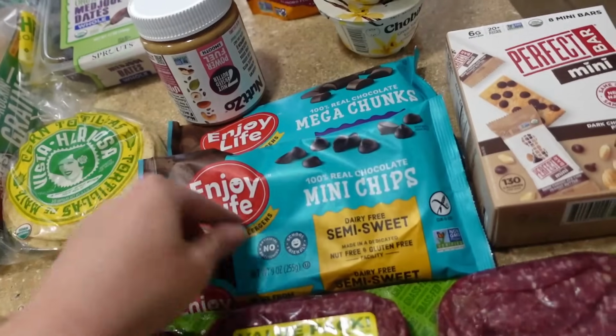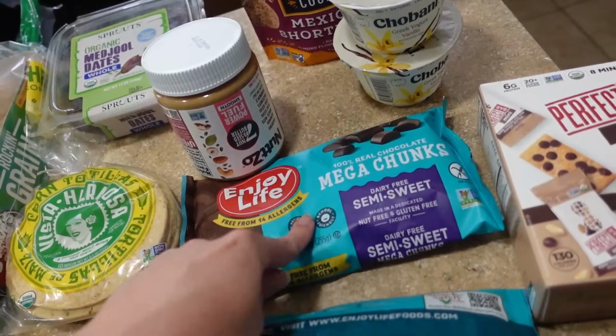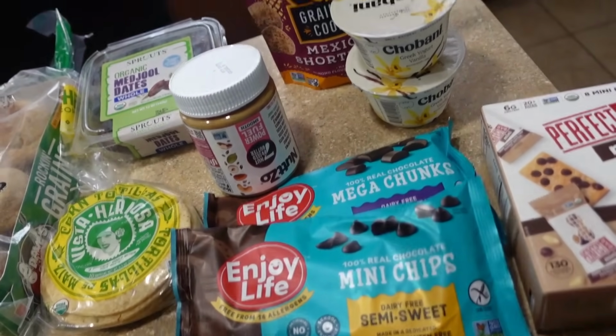And I did get some mini chocolate chips to go on top of that. They also do a little salt. And then these were buy one, get one half off as well. So I just picked up some for future baking. I'll throw those in the freezer.